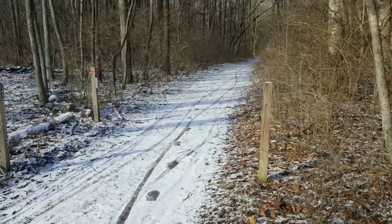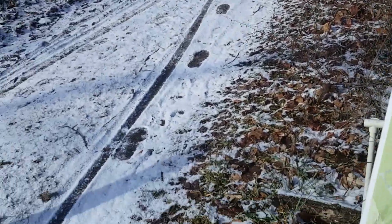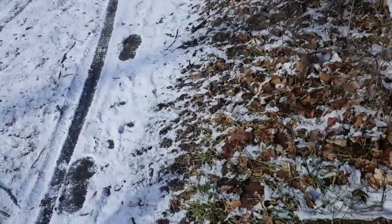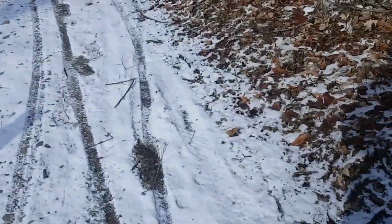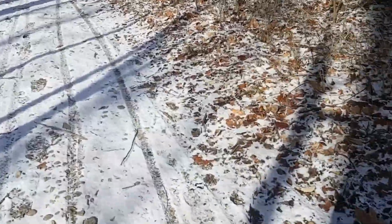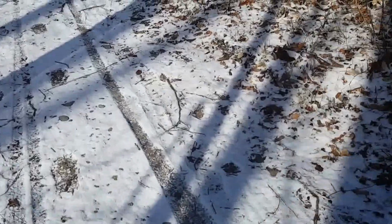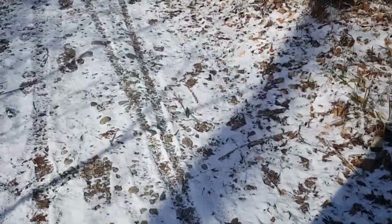You could ride your mountain bike here, which is of course nice, and in general I could see some tire prints and footprints, which is a good thing. So the trails are in good shape to ride, so if you're able to ride, get out here and ride, because the ground is good and frozen right now, so trails won't get rooted up or chopped all to pieces.